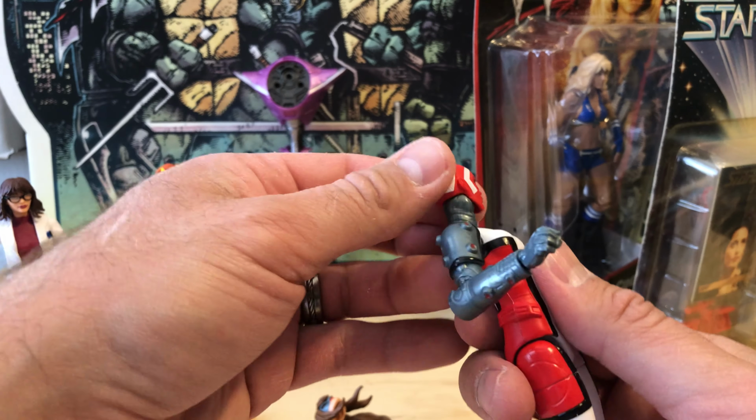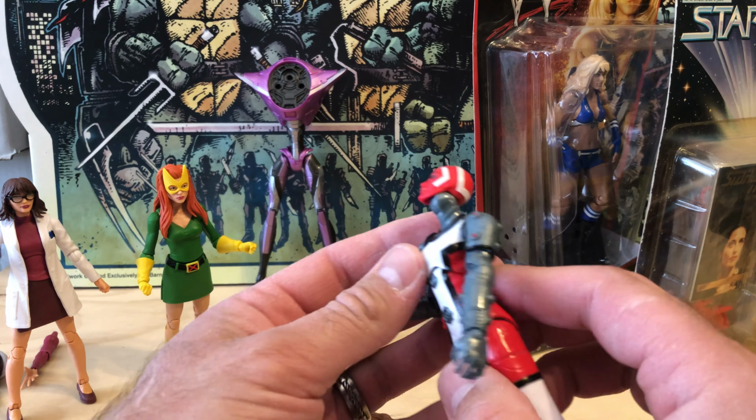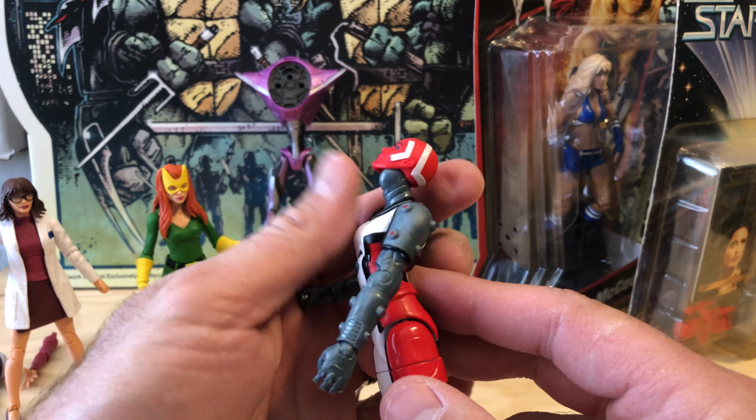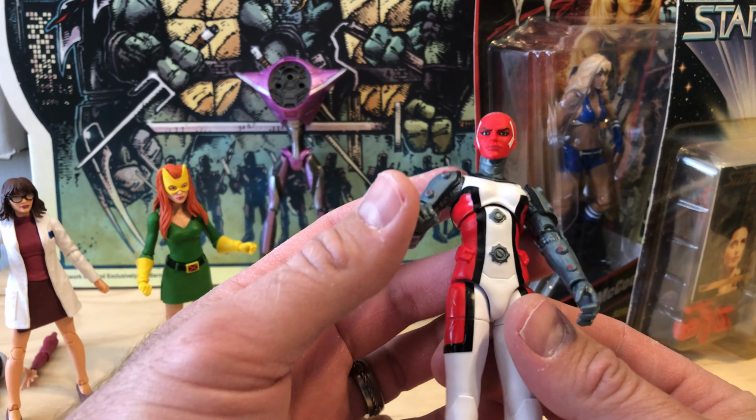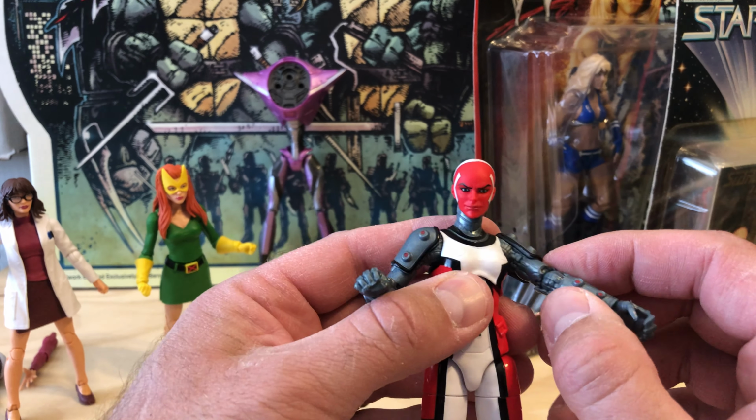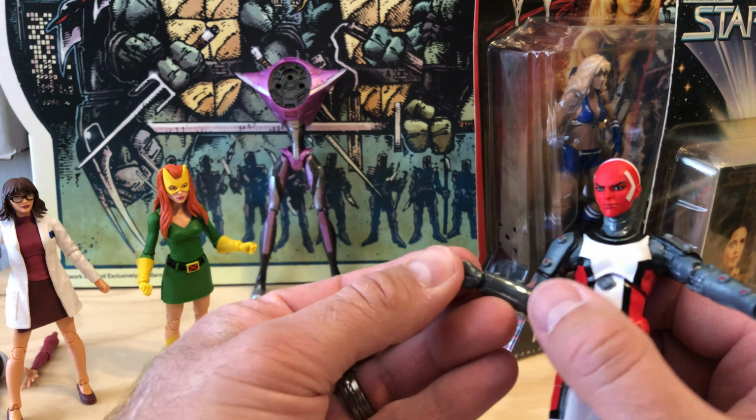Nice one. Lots of head articulation and rotation. Oh yeah, she can look up a crazy amount. Look down a crazy amount. You got nothing getting in the way. And that red face sculpt is really knocking it out of there.